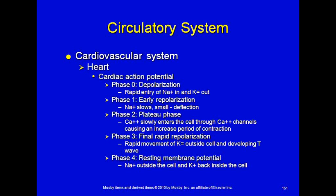Phase 1, or early repolarization, is the resting potential of the myocardial cell. The potassium slows its entry, and we see a small deflection in the action potential, the current as it goes from cell to cell. In phase 2, the plateau phase, calcium slowly enters the cell through the calcium channels, causing an increased period of contraction. So that's why potassium is so important. It determines the strength of your contraction. And certainly if you don't have enough potassium or enough calcium in your system, you're not going to get nearly as strong a muscle contraction in your heart.